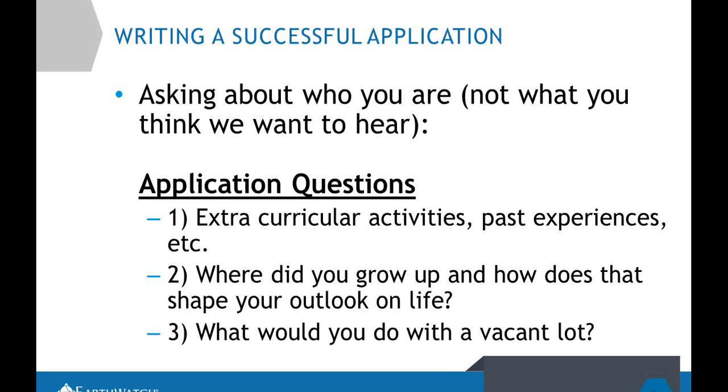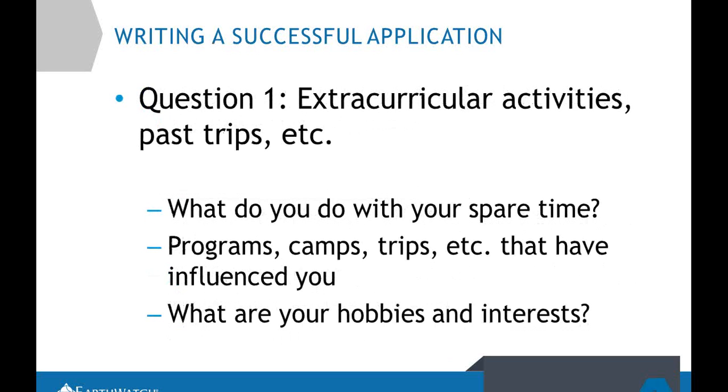And I'm not going to necessarily tell you what to write, but how to think about what you want to write. So let's get into it. For question 1, that one is asking about your extracurricular activities, past trips, etc. So this question is essentially asking, what do you do with your spare time? Once you get back from school, what are you into? What do you participate in?